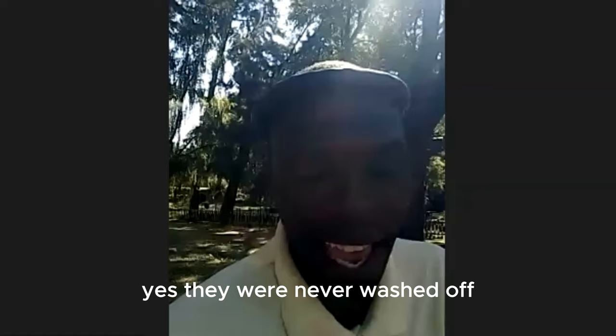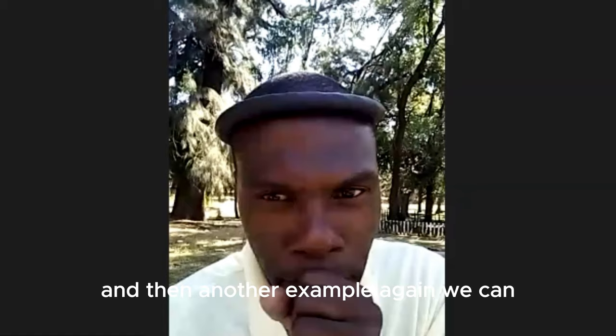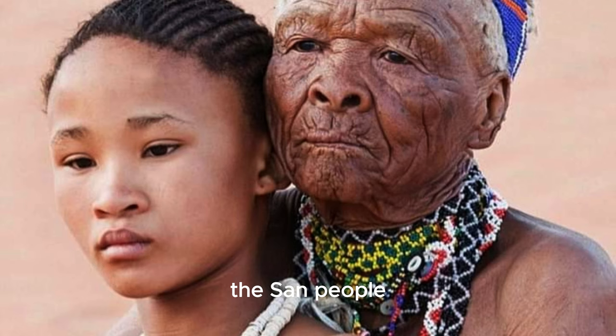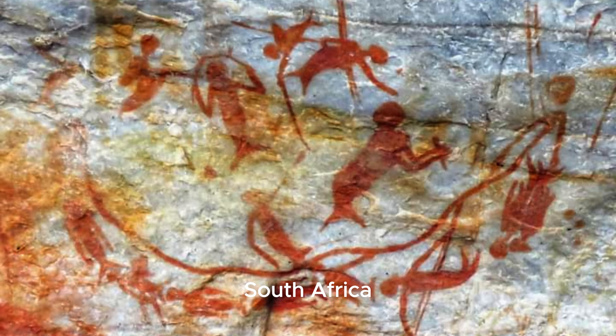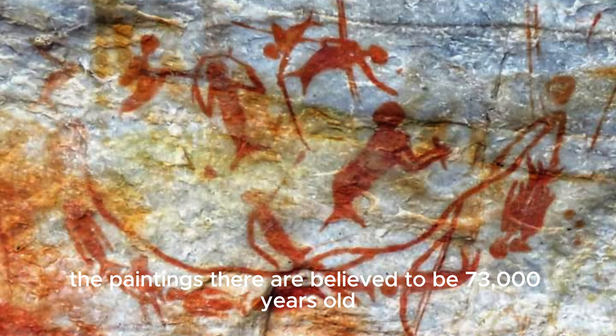Then another example: we can talk about the San people. The San people are very famous for rock paintings, or cave paintings. They usually painted on granite rocks, so we refer to their art as rock art. I think the oldest known San rock art is found in Blombos Cave, about 300 kilometers east of Cape Town in South Africa. The paintings there are believed to be 73,000 years old.